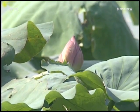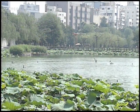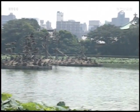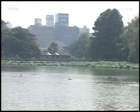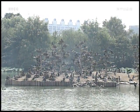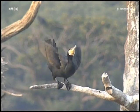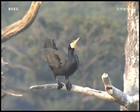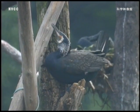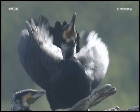It's September. There are a few late-blooming lotus flowers in Shinobazu Pond. Now is the time when the common cormorants start rearranging their perches. For the males, the perch they end up with will also be their nesting site. Once his site is secured, a male begins displaying and shows his nest site to females. This male has secured his site in the tree. See how proud he looks?